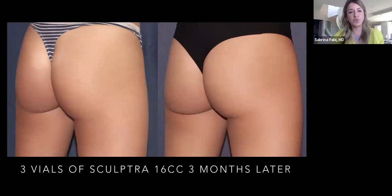Now, there's some patients that are in their 20s, like this patient. She has no dimples. She's pretty much perfect, but they want more volume. So this is a patient 3 months after a single treatment with Sculptra. And so the patients that want more volume in their butt are typically the ones that don't have fat anywhere else in their body to take from.